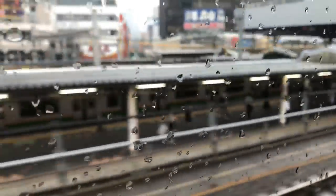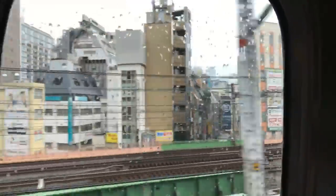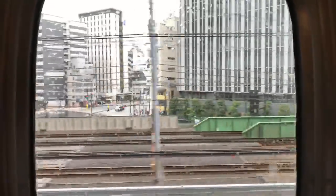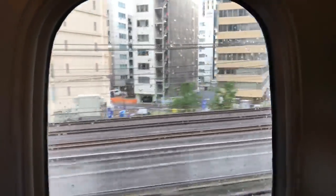So when you're on the Shinkansen, you pass by a lot of the stations. That's Yurakucho Station. Shinbashi. Yeah, Shinbashi. You can see Tokyo going by. Bye-bye, Tokyo. We're going to another place.